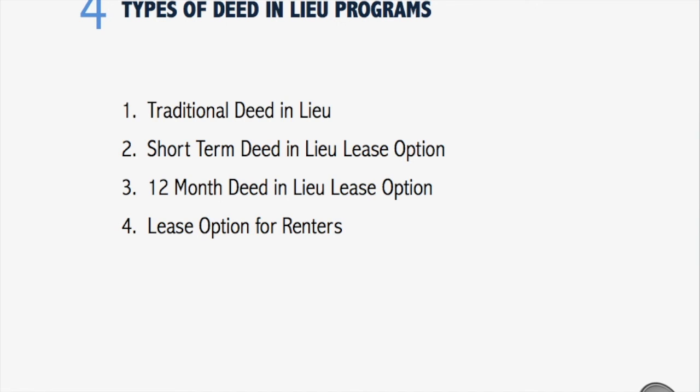Some lenders may offer a 12-month deed in lieu lease option, which gives you a lease program for up to 12 months. The lender may require that you pay fair market rent. You would have to apply for this and be eligible to make the monthly payment based on the lender's guidelines, but if you want to stay and you're not ready to move, it's a great option because you get away from the debt and you get to lease the property.